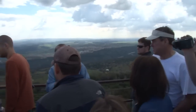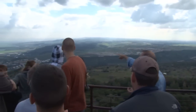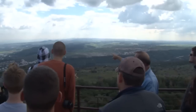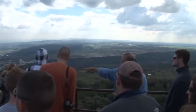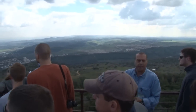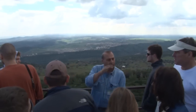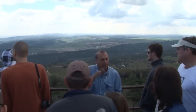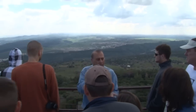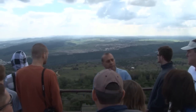From here, we're going for lunch. And after lunch, we're going to Megiddo, which is in this direction. There is Megiddo, and it's a tel like this. You see this green tel with this circle on the top? A tel is an artificial hill, built by different layers in different periods. And we're talking about an archaeological site. So the next stop will be this tel of Megiddo.